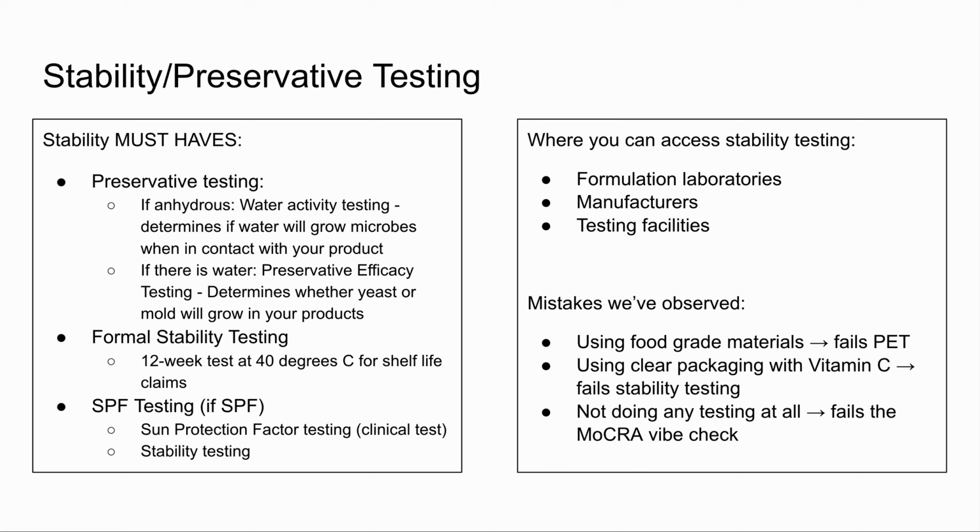This isn't up here, but I also remember having a project where they had some food grade powders in bamboo lid packaging with no liner on the lid. And they were asking why is it always growing yeast and mold? And I remember, bamboo is a great food source for bacteria, right? That's an easy way to grow yeast and mold. So there's a synergy between your packaging type and the stability of your product.